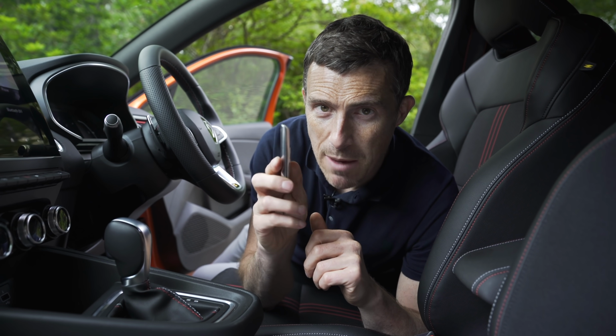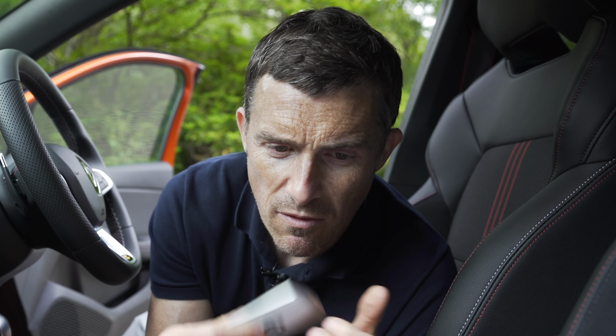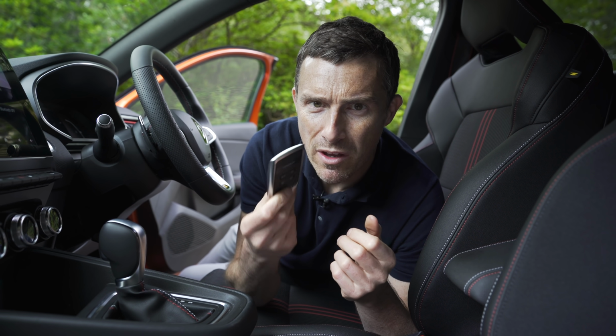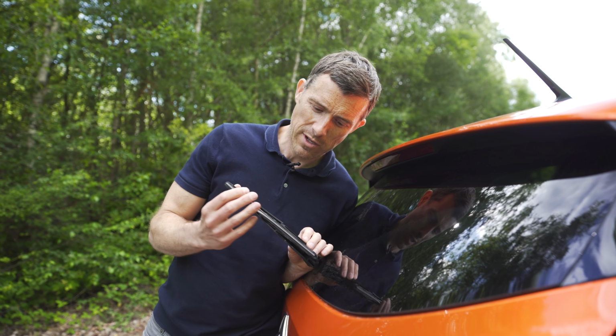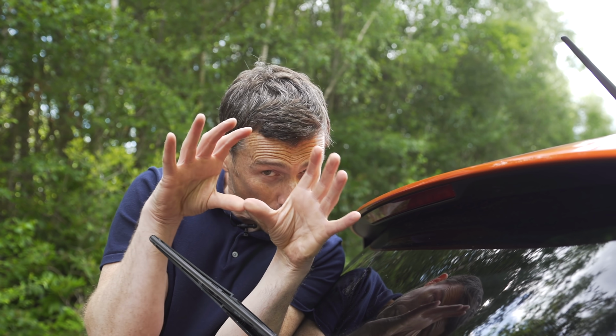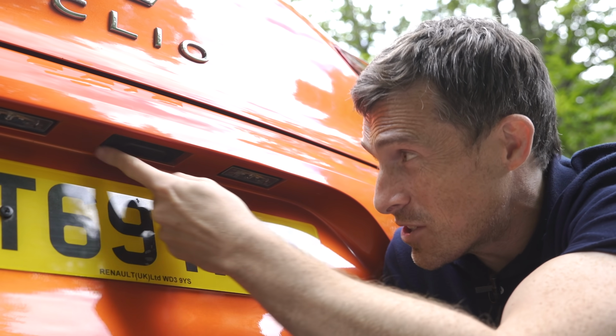The car's key may be nice and thin, which means it doesn't take up much space in your pocket, but it's just so flimsy and cheap feeling. It's as though it came free with a McDonald's Happy Meal. Look at the size of the rear window wiper. It's tiny. All that's going to do is clean you a very small little porthole to peer through. The boot release is really low down and it's just here, look.